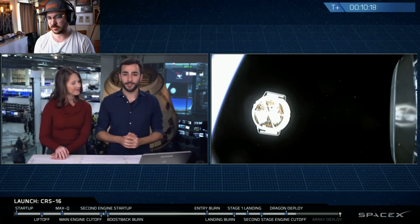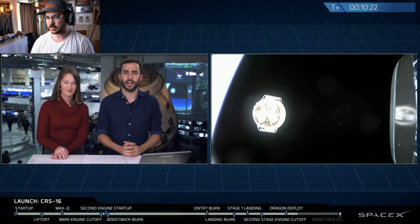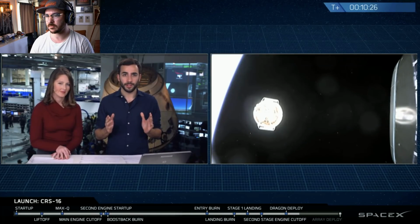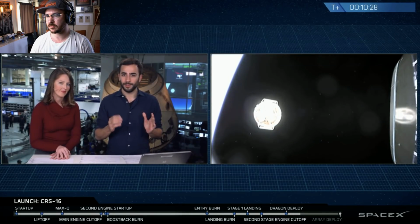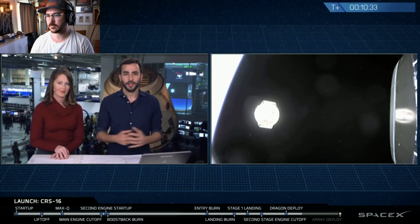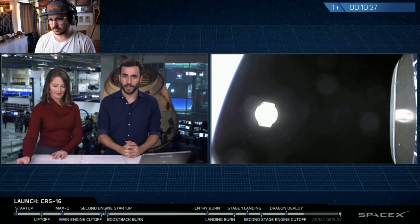The next phase of its mission is going to be extending the solar arrays. You can actually see on your screen there's two kind of bumps on the side of that trunk. Those are the folded up solar arrays. And I believe at 12 minutes and 30 seconds, those solar arrays are going to extend and unfurl so that the Dragon can start harvesting solar power and make its way the rest of the way to the International Space Station.